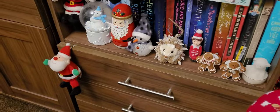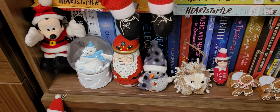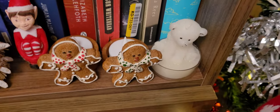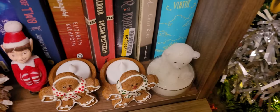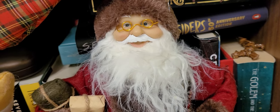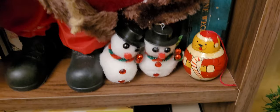This is my bookcase, obviously. So we've got Santa just dangling down there. And we've just got an array of Christmassy people, little gingerbread men down there. We've got some little fake candles in. Going up, going up. Santa! He has actually been in a video on my other channel a couple of years ago. Maybe he will reappear in a video this year as well.